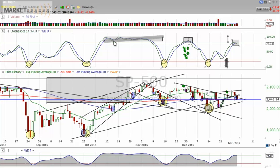Once we start to embed, and the rule on the embedded stochastic is 3 time periods of the period you use, in this case daily, holds above or pinned up against the extreme level on either side, we consider that embedded, and then we have to watch for more strength. And this is a good example of that happening right there. But that ended up going into a little wedge pattern, and it ended up pulling back down, got oversold, bounced, got overbought, pulled back, got oversold, bounced, pulled back, and this is exactly where we are now.